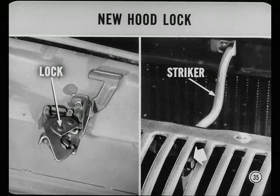Here's something else new. The hood lock striker bolt has been eliminated on Valiant, Lancer, Plymouth, and Dodge models. This new lock is easier to operate and is more positive. Be sure and follow the adjustment procedure in the reference book. I'll do that. What's new on engines, Raleigh?